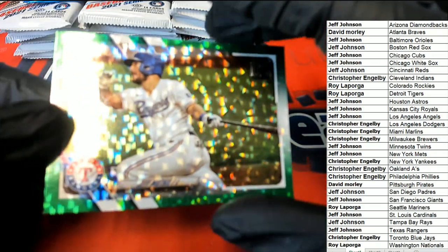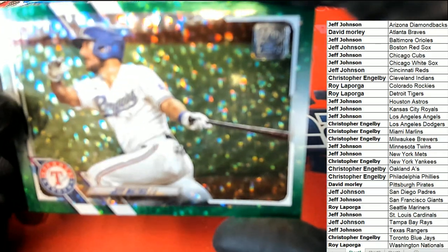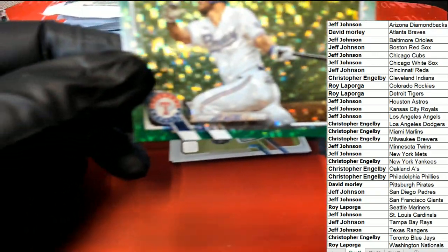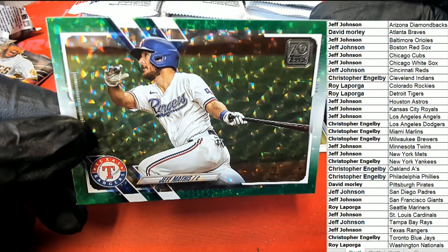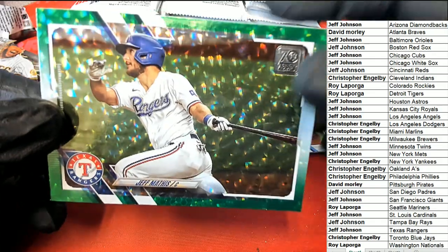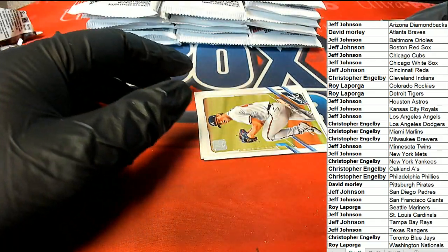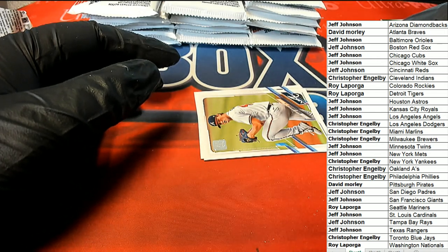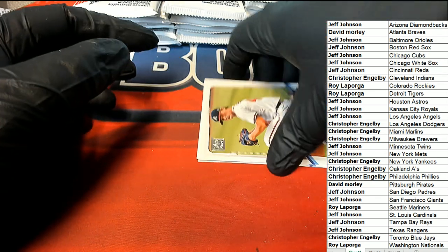Sorry for the camera blur. Got a little blur. But you can see. That fixed. So that's a really nice one. Hello. That's great.